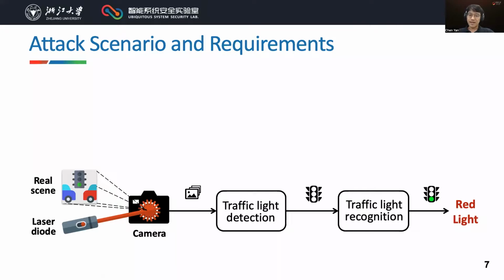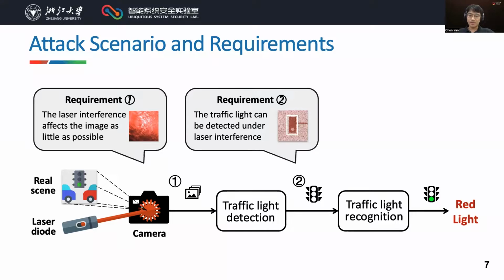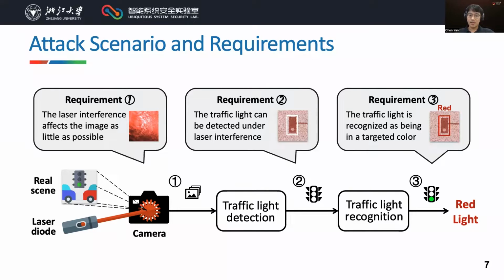To achieve a successful attack, we envision that there are 3 requirements. First, the laser interference has to affect the image as little as possible so that the attack can be more stealthy. Second, the attacker has to ensure that the traffic light can still be detected under the laser interference. And third, the traffic light has to be recognized as being in a targeted color. And these 3 requirements have to be achieved at the same time, and it is unknown whether this is possible.